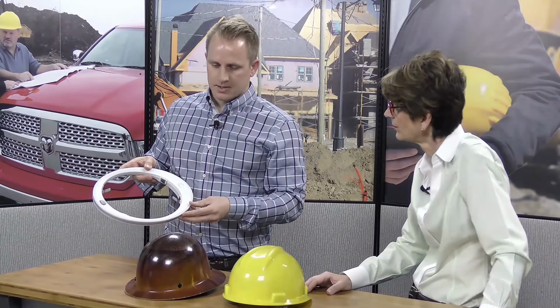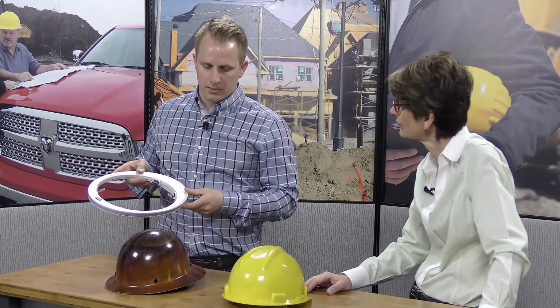Let's walk us through the product. How does it actually work? Show us. Yeah, so this is our halo. You'll note these spring tension clips right here are designed to fit on any standard hard hat. What they do is they work with the ANSI Z89.1 rating, which dictates that you cannot pierce, permanently fix, or modify the hard hat in any way. So what you do is you slide the halo down just like that on the hard hat.